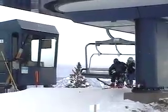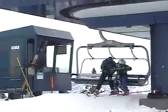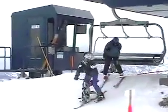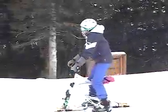Unloading is just as easy, as the Shroombob is designed to assist the adaptive skier to stand from the lift and then provide a stable platform to ski away down the ramp standing or seated.